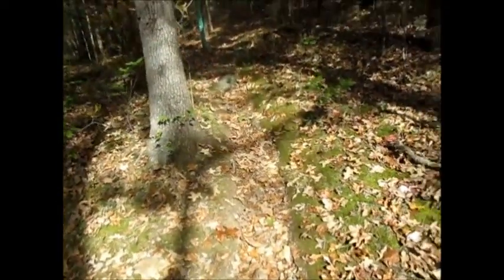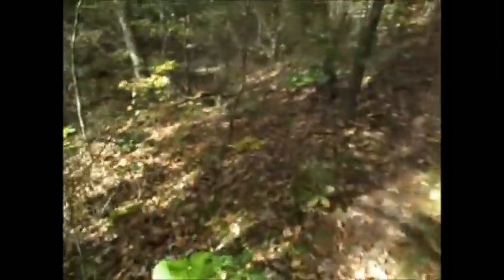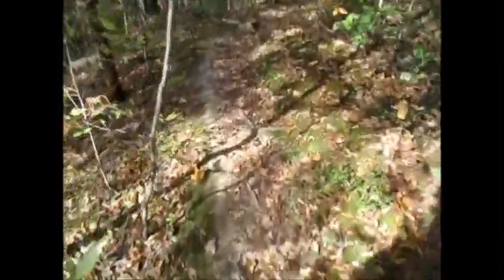Okay, it says rock art this way. You can go two ways, it says rock art to this way. So we're gonna go this way. That's the main thing I'd like to see. I'm sure it'll have a thing that I can read from once we get down there, describing exactly what it is.